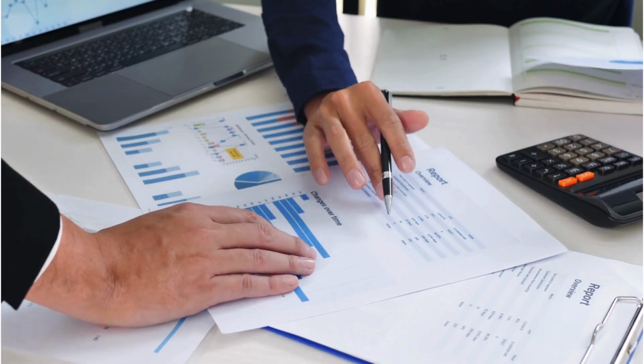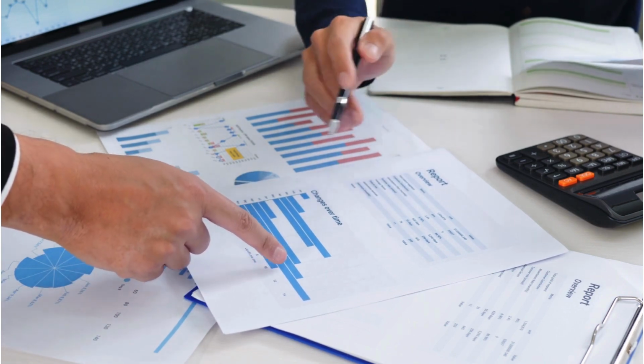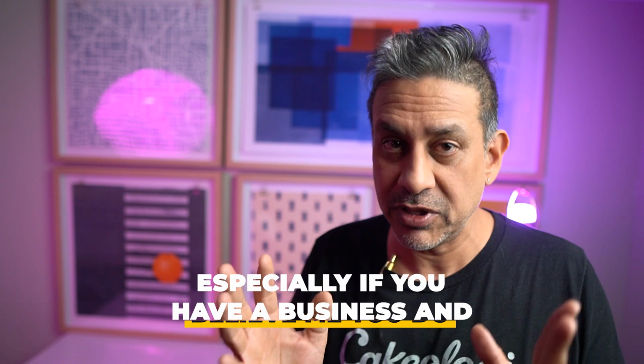So when you have an LLC, it is a higher chance that that debt does not get reported to your personal credit report. It doesn't affect your debt to income ratio. So that means when you go to apply for something that you actually need to put in your personal name, for example, you're refinancing a property, you're maybe even getting a mortgage for your primary residence, you maybe have to get a car and you want to put it in your business name. You want to put it in your personal name. There's no real reason to do that, and we'll talk about that more too in other videos on why you should put cars in your business name, not in your personal name, especially if you have a business, and believe me, you do, okay?